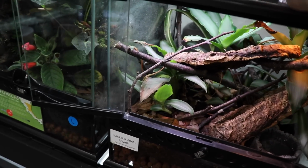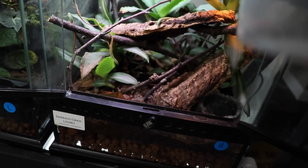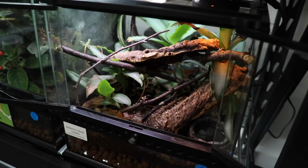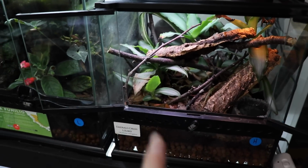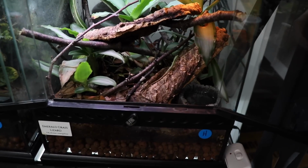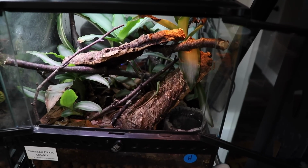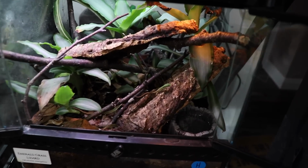They're truly little compies. They're just waiting for some food, so let's toss some food in there for them, and we'll watch them go crazy. Watch their tails. I will be making a care video probably later this month for these guys. They are truly one of the coolest lizards out there, one of the most underrated, and when you really dig into the research, they are just fascinating.